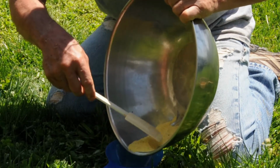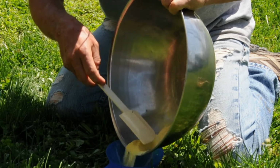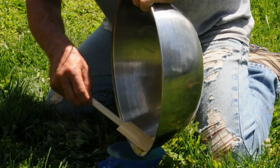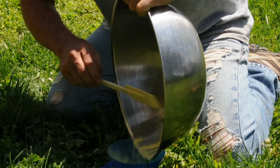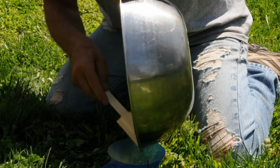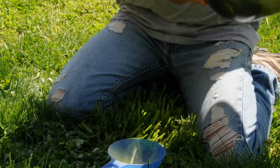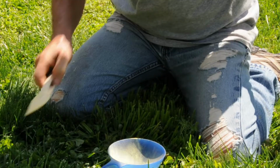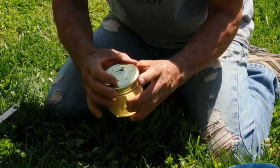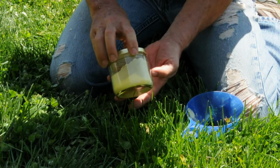For storage, you definitely don't want the pollen to get moist, so it's a good idea to store it in something that's not going to allow it to get moist, like a glass jar. And this canning funnel is really helpful because it has a wide mouth. So there we have it. We have a good amount of pollen in here.